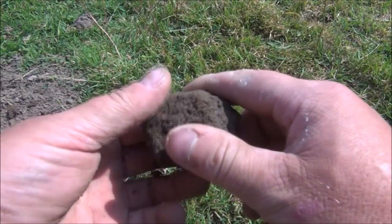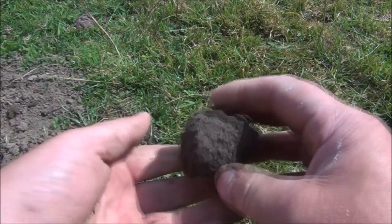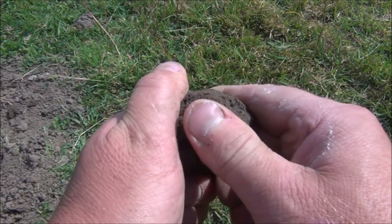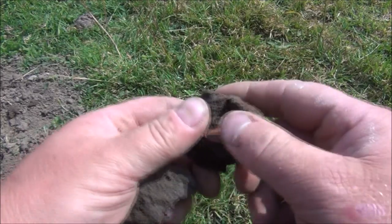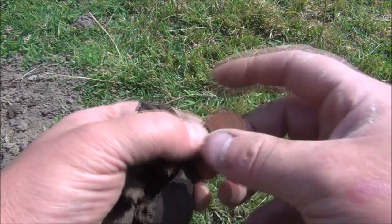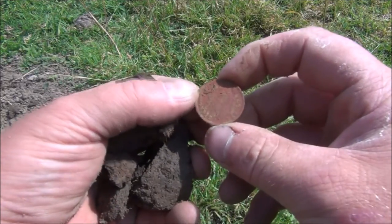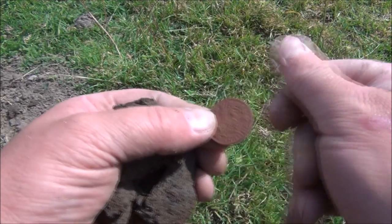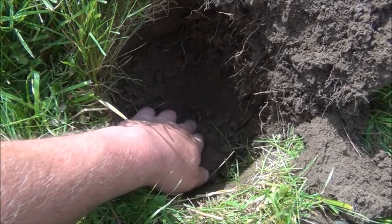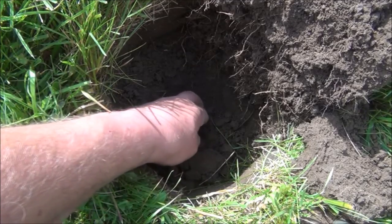Well, this one was reading 10-12 and I thought I was digging a ring pull. But this is a pretty big coin ball. So hopefully there's a coin in here. Yeah, there is indeed. Unfortunately, it's not a silver shilling, but it's a shilling from George VI from 1950. That's interesting. It's more or less on end, that one.